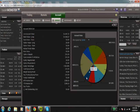QQQ is a small position. I have been thinking about getting rid of that. Still got some Starbucks in there. I've got half of the position that it used to have, so not all that much, but I still like it. If earnings are good, you may actually want to add more there.